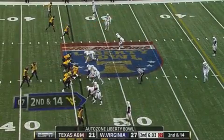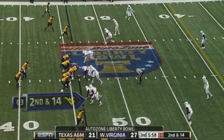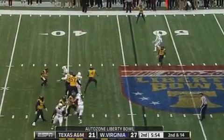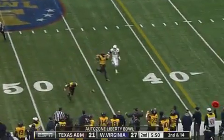The call here is for roughing the passer, and that's correct as far as it goes. However, we should have had a targeting foul to combine with the roughing. The defensive player launches and forcibly hits the passer in the head just after the ball is released. He should have been disqualified.